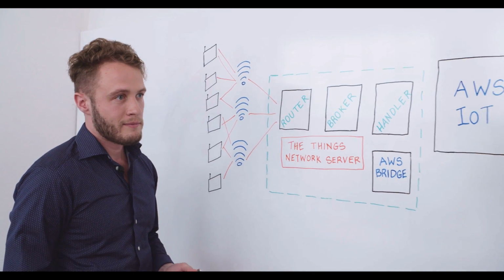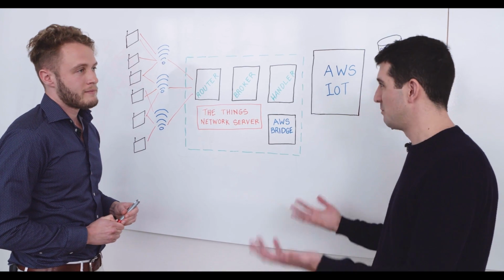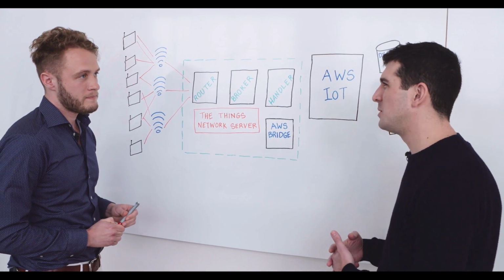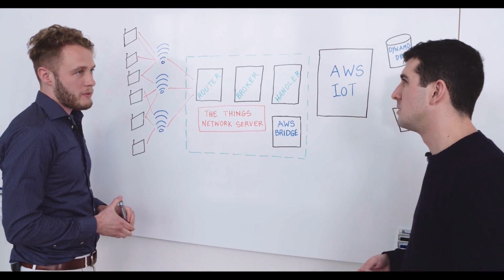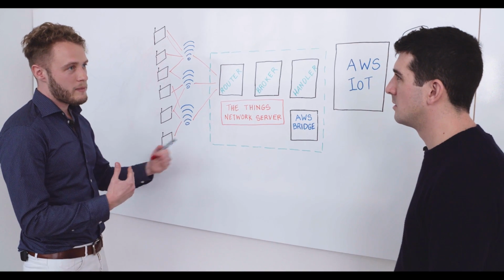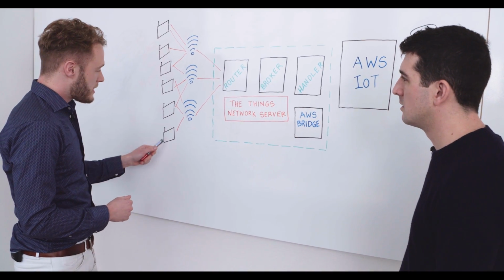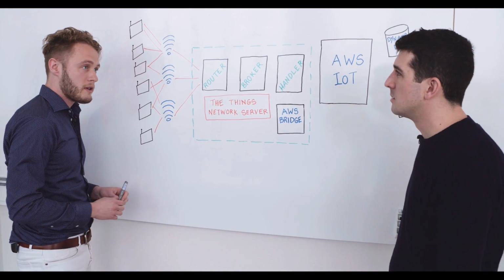Now, I understand a multi-AZ architecture, and certainly for high availability you want multiple EC2 instances, but why would you want to deploy in multiple regions? So you want to keep the latency as short as possible. These devices are really low power devices. They need to sleep as much as possible. So when they send a message, they stay awake for 1 or 2 seconds.